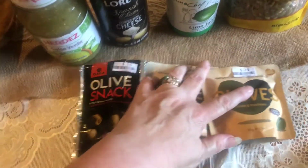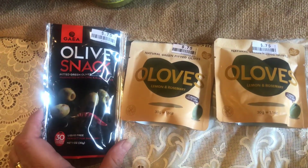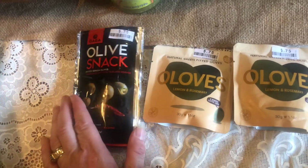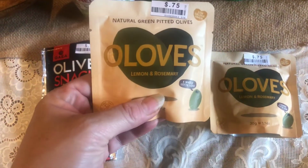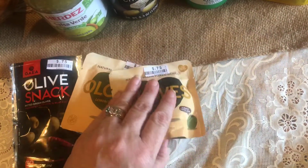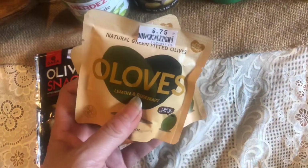I got some olive snacks for packing in lunches. So I've got the pitted olives marinated with chili and black pepper. And then I got these, I think these are lemon and rosemary olives. So these are great to throw in a lunch. And as I said, I'm gonna be gone this summer. I'm gonna be saving these to take with me on the road.